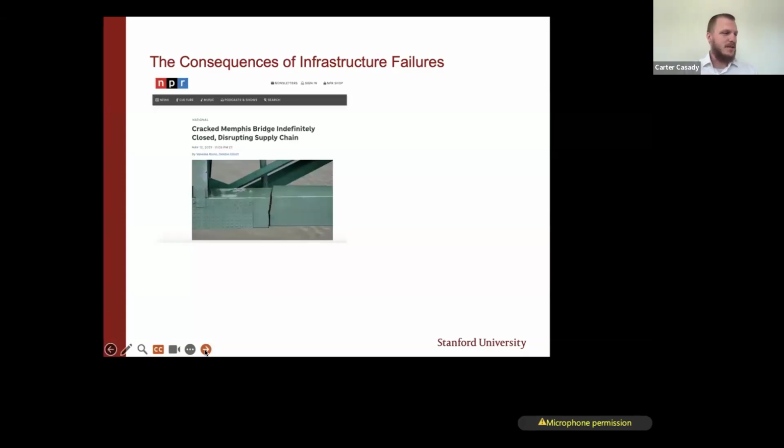Another recent example, just a number of years ago, was a giant crack found in a Memphis bridge that was missed by inspectors, and it indefinitely closed the bridge until they repaired it. It was a critical arterial that was really important for supply chains and vital for the local economy. So it was disrupting millions of dollars in economic activity every day. And this is again one example of when we have issues with infrastructure facilities and their current conditions, the salience and the consequences of the failures become pronounced, but we usually only think about them and talk about them once they hit the newspapers.